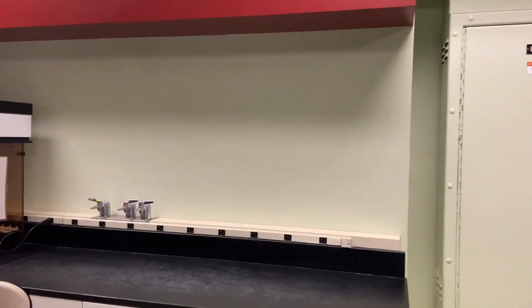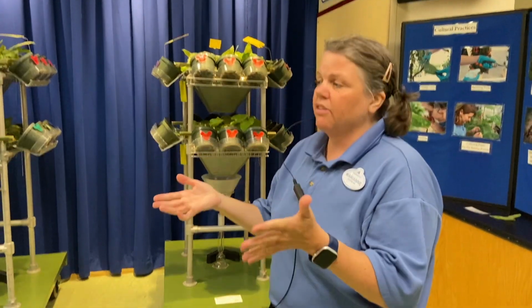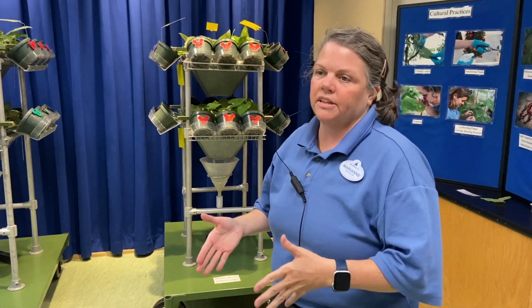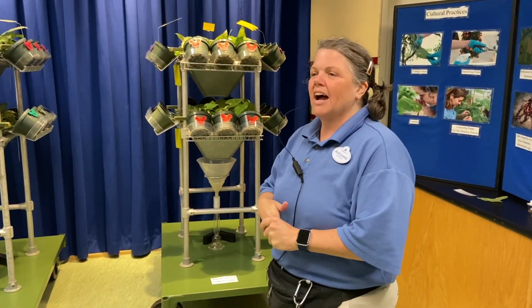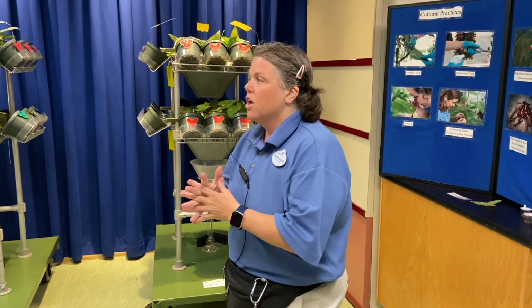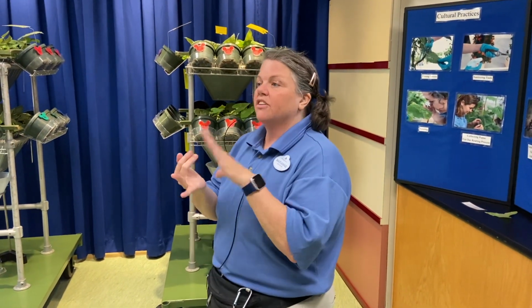All right. Cool. Awesome. So this is our integrated pest management lab. When we're talking about pests, we're talking about something that is in a place that we don't want it to be. Could be a sibling, could be a spouse. But here in the greenhouse, we're talking about insects. We don't want the insects damaging our plants. So we do lots of different types of methods to help prevent it and stop it.